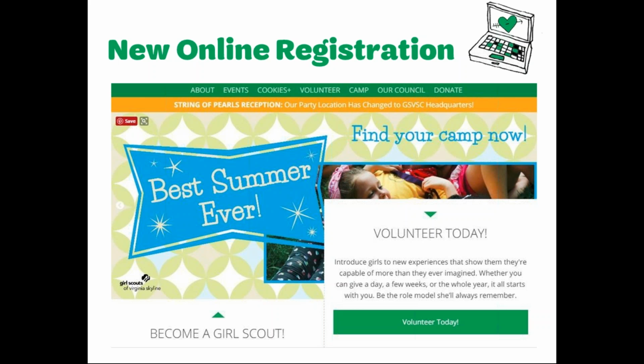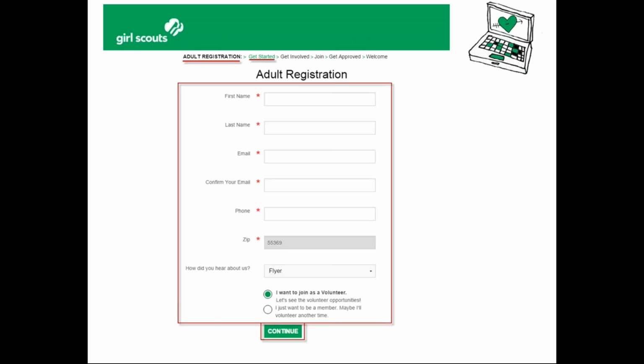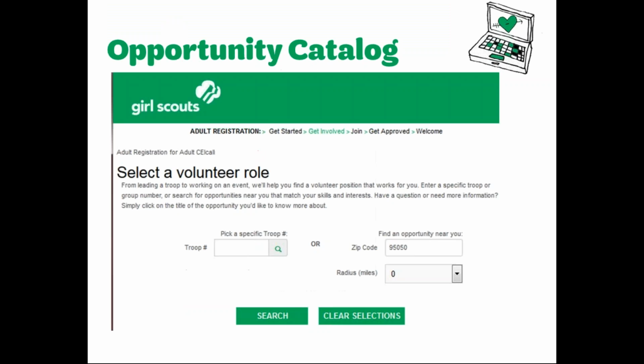So the new online registration. This one actually goes through, we'll show you a little bit if you are becoming an adult member of Girl Scouting. So the adult registration, very similar to girl registration, with the name and email address and phone number and zip code. And clicking below, I want to join as a volunteer, or I just want to be a member. Maybe I'll volunteer at another time. Either one, but we're going to select as a volunteer.